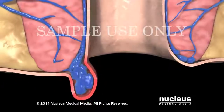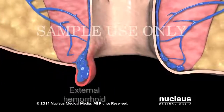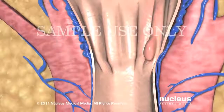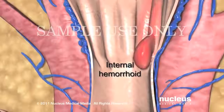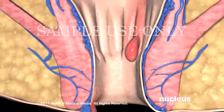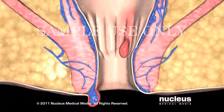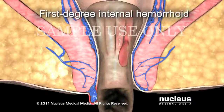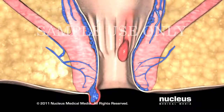A swollen vein near the opening of the anal canal is called an external hemorrhoid. A swollen vein within the rectum is called an internal hemorrhoid. Internal hemorrhoids are classified by how advanced they are. First-degree internal hemorrhoids are those that always remain inside the rectum.